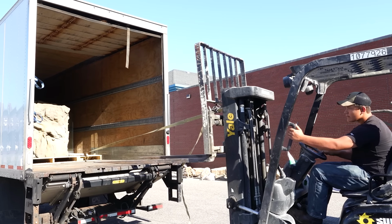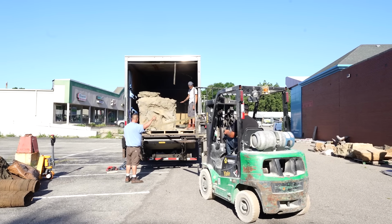It was screwed to the bottom, so we're good now. We're good to go. I'm still standing back. Well, guys, forklift is out of gas again, so they're off to go get it.